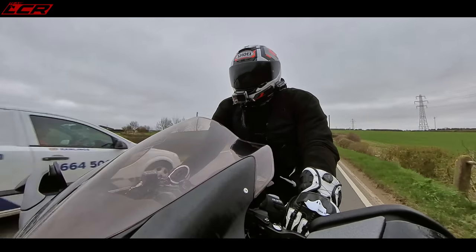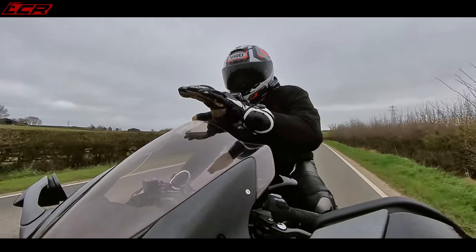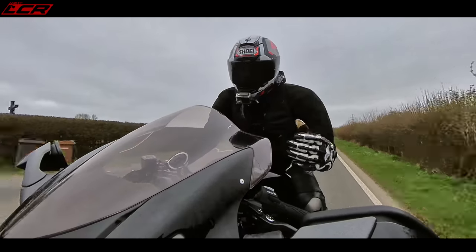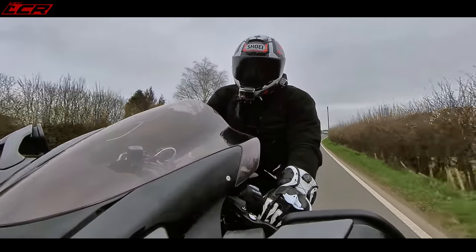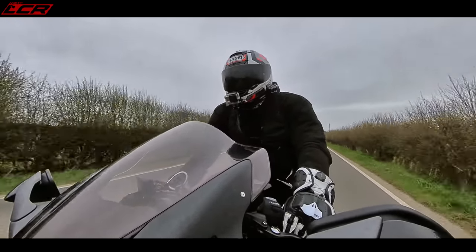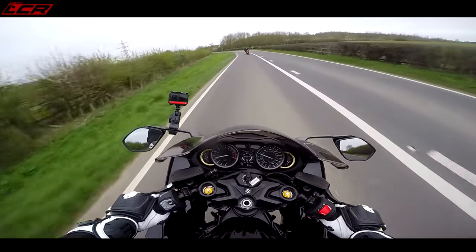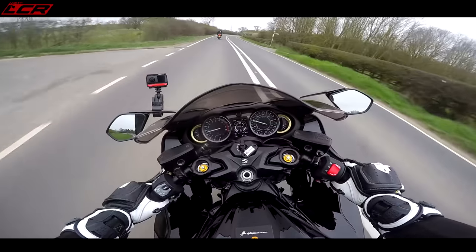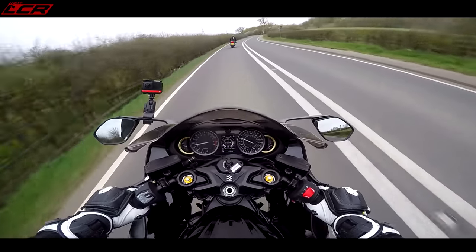The only thing I'll change is a slightly higher screen, because I'm a bit taller. Screen a little bit higher, but it's minor little things. The bike is very, very well suspended. As a package, it is spot on.